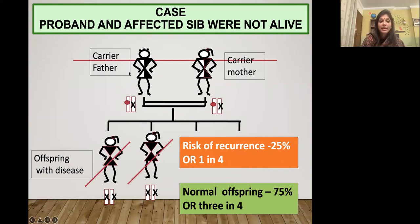But I wanted to highlight the power of genetic testing sometimes in these families where there is no proband, or the affected child is also not available. So here, the moment this couple came to us, they said there was a disease, two females having died of a similar disorder, and the parents were consanguineous, which means that they were married within the family. So we know that this is an autosomal recessive disorder.